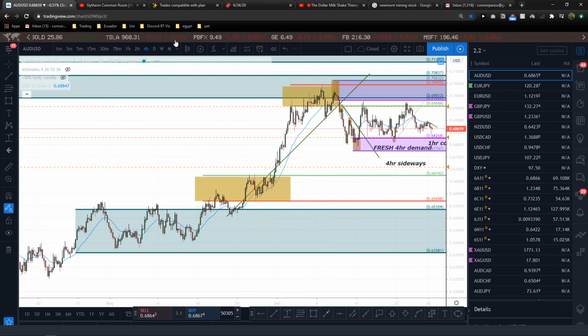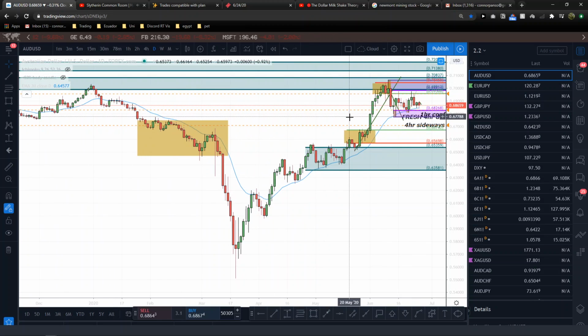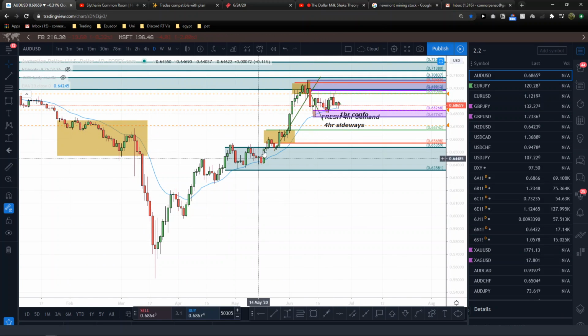I am using my 4-hour curves. Alright, so what I was looking at this trade, I know that we are on a daily uptrend. Right here, daily uptrend, daily break of momentum line. So we're now daily sideways, daily demand is down here. And there's a daily supply zone up in here.